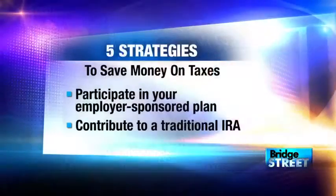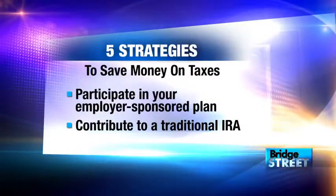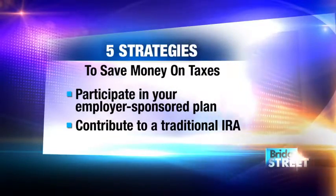Then you also say contribute to a traditional IRA. If you don't have a retirement plan at your employer, or perhaps you're self-employed, you can do an IRA. An IRA is a great way to save. There's two choices: a regular IRA, which is pre-tax, or a Roth, which is after tax. For young people, I really like the Roth. It's an after-tax deposit, but at the end when you take the money out, it's tax-free. But put money in those vehicles. Depending on your income, for a married couple filing joint under $99,000, you can have the 401k and you can have an IRA. So you've got to watch the limits. But if you don't have a 401k, definitely do the IRA.